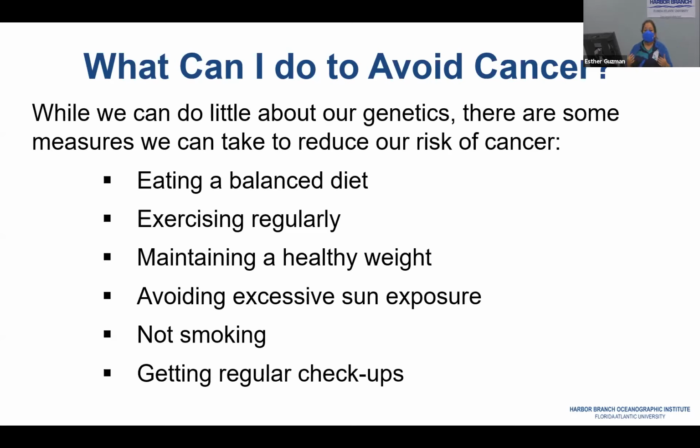And that is eating a balanced diet, a little bit of everything, don't exclude anything. You need some oils to absorb certain proteins. So really, a little bit of everything is the best approach. Exercising regularly activates many protective signaling pathways that you want to have active. Maintaining a healthy weight, avoiding excessive sun exposure. You need some to produce melatonin and other proteins, but don't overdo it. Not smoking, and getting regular checkups.